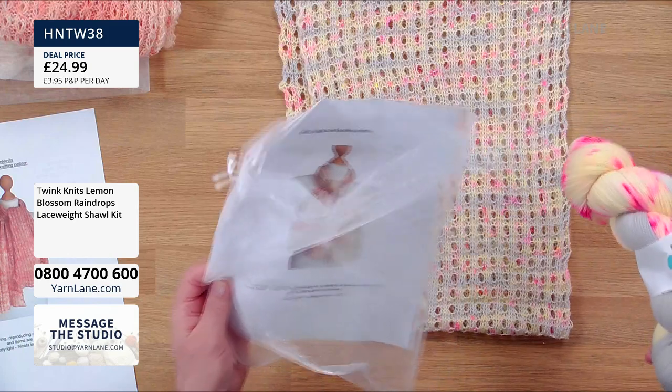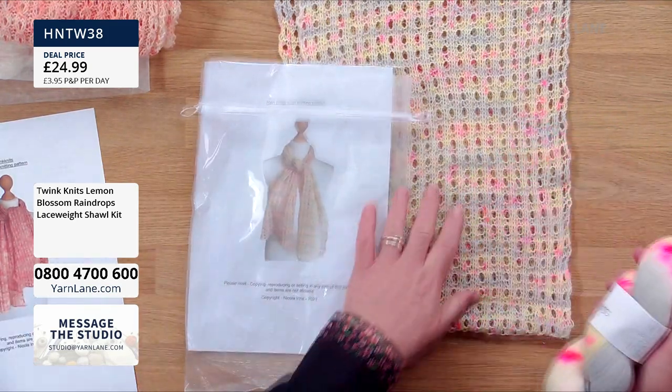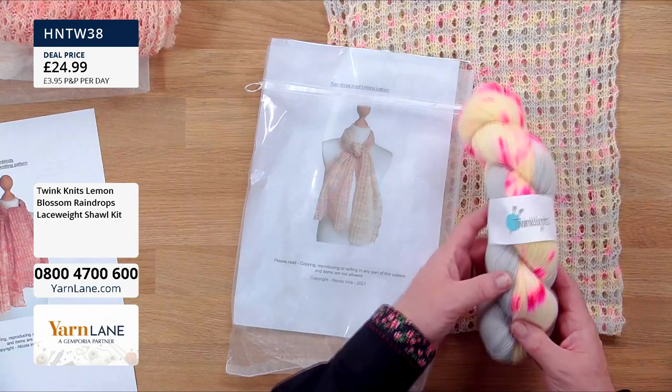So this one's called Raindrops on Roses. Oh no, that one's Raindrops on Roses. Don't get the middle of that. That one's Raindrops on Roses. Lemon Blossom is this. So now that looks like a mixture of dip and sprinkle.